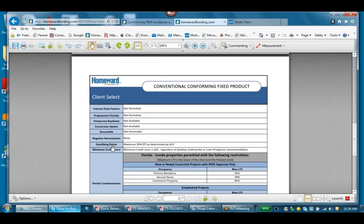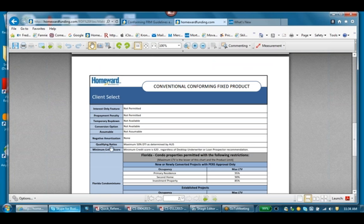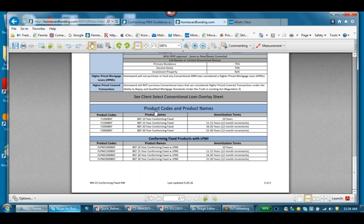Also, you'll notice that on the second page, it gives you some basic information about qualifying ratios. We allow you to go up to a 50% maximum debt-to-income ratio as long as you get an AUS approval on either DU or LP. We try to follow the DU and the LP as closely as possible. There are some overlays, and I'll get into that in a little while.